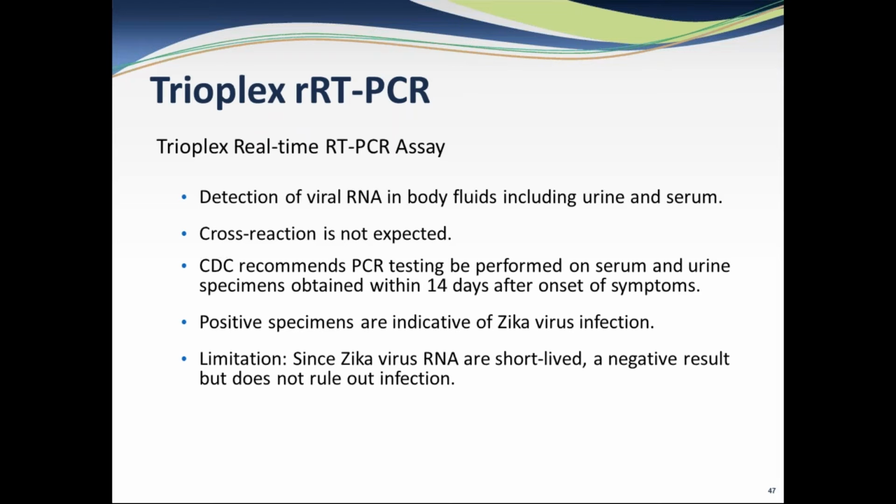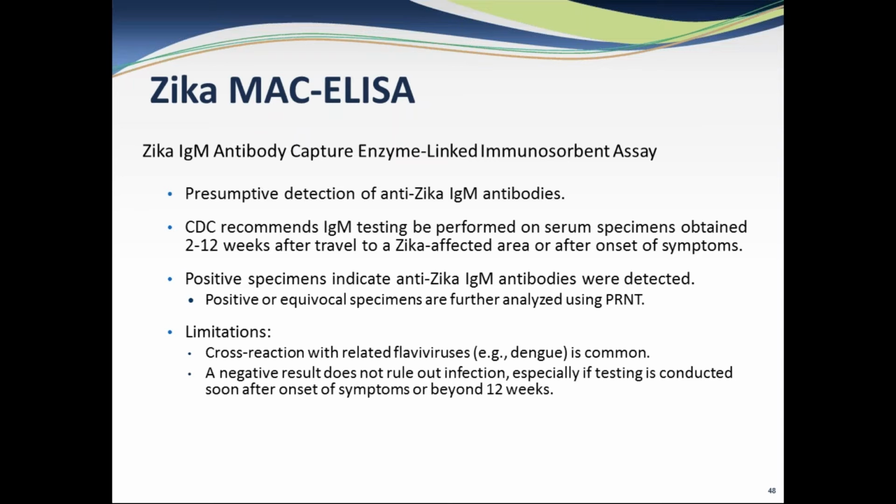So the Trioplex RRT PCR detects viral RNA in body fluids, including urine and serum. At DLS, PCR on serum tests for chikungunya, dengue, and Zika, and the PCR on urine tests for Zika only. Cross-reaction with other flaviviruses is not expected. CDC recommends that PCR testing be performed on serum and urine specimens obtained within 14 days after symptom onset. Anytime Zika RNA is detected, Zika virus infection is confirmed. The limitation is that since Zika RNA is short-lived, a negative result does not rule out infection.